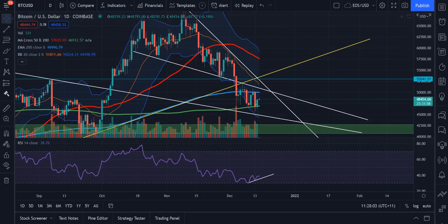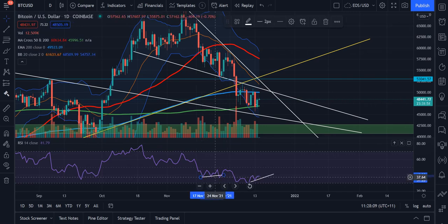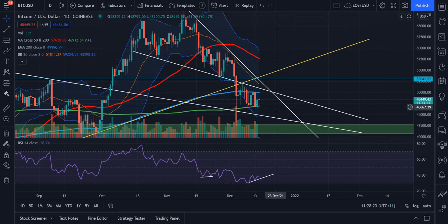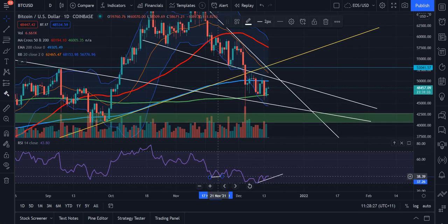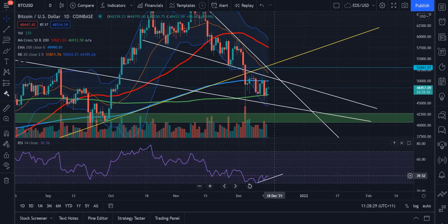Just for reference, we had a bullish divergence back on the 18th of November through to the 22nd of November. Quite clearly, we were making lower lows and we made a higher low on the RSI. That is a bullish divergence, and we still just continued to drop. We dropped down from 57k all the way down to 42k. So a bullish divergence by itself doesn't necessarily mean that a move is coming.